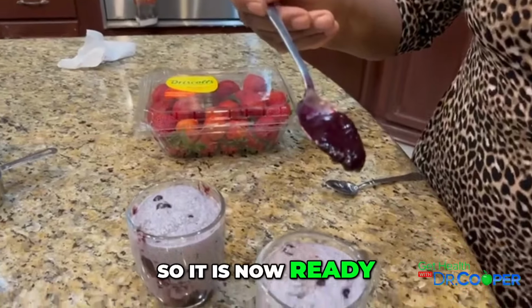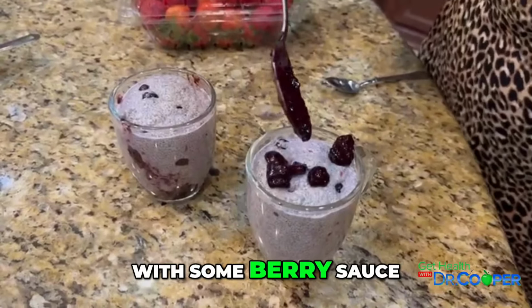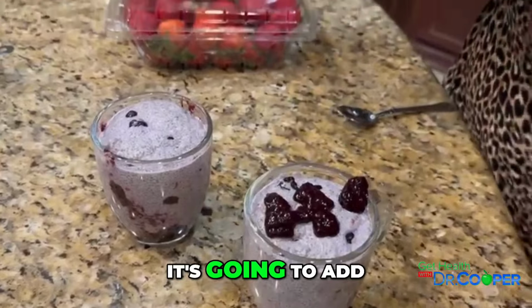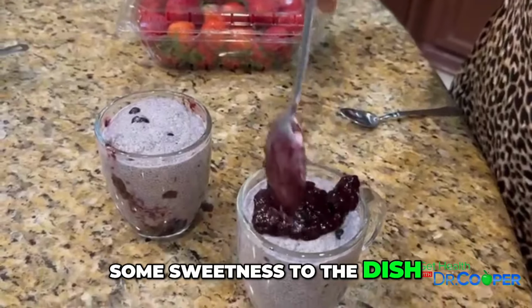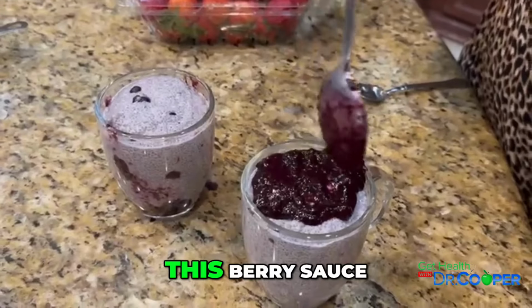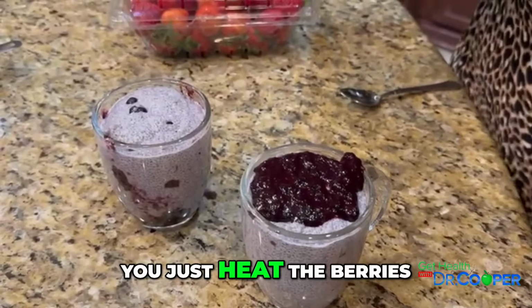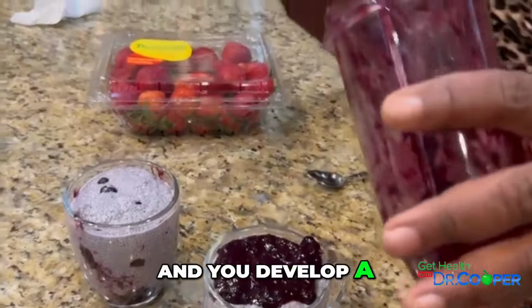So it is now ready. My chia pudding is ready. I'm topping it off with some berry sauce. This is delicious. It's going to add some sweetness to the dish. How do you make this berry sauce? You get the berries. You just heat the berries slowly, mash the berries, and you develop a beautiful sauce.